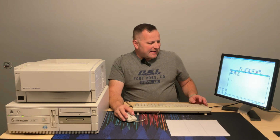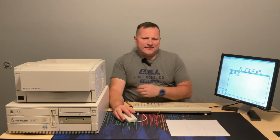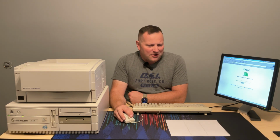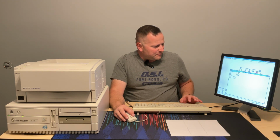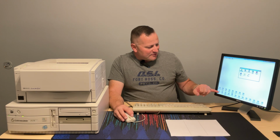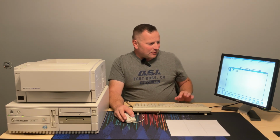I do have Netscape Navigator on here for all your internet needs, and that's going to take a couple seconds to load. It's not too bad. I did notice that the FrogFind logo is just a little off, but that only happens in Netscape. On Internet Explorer here, which I have in another box, everything in Windows back then was annoyingly categorized in its own little folder on the desktop. There we go, FrogFind loads perfectly.